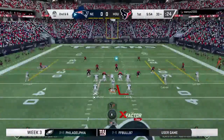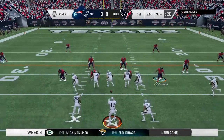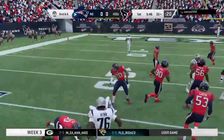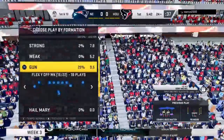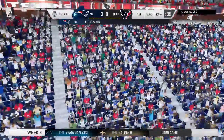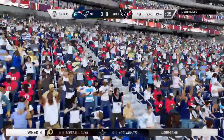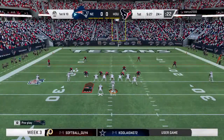Following the pickup of 4, here's 2nd and 6. Now Gillislee. And they'll be inside the 25 now at the 24. 9 yards to pick up there, and it's a first down. Well, I think that's what they're going to need to do here in the first half. You've got to take some pressure off of this young quarterback, and no better way to do it than to establish the running game early.